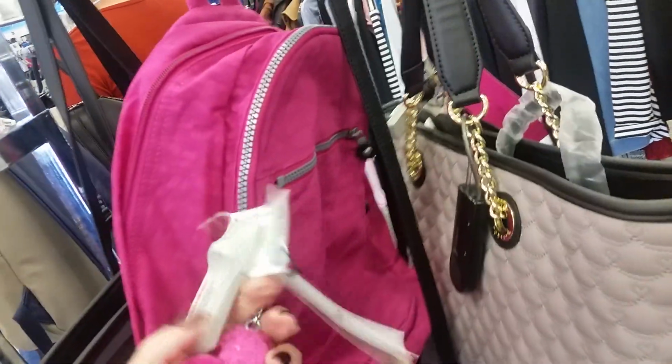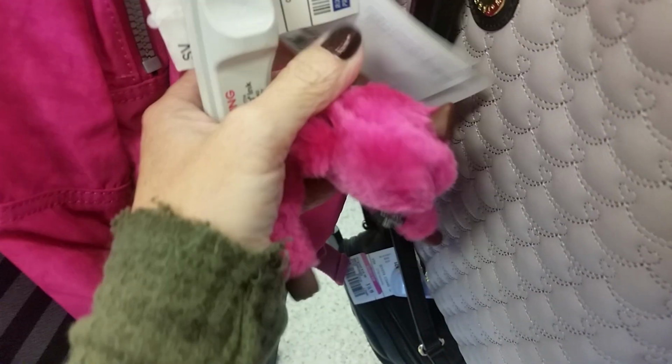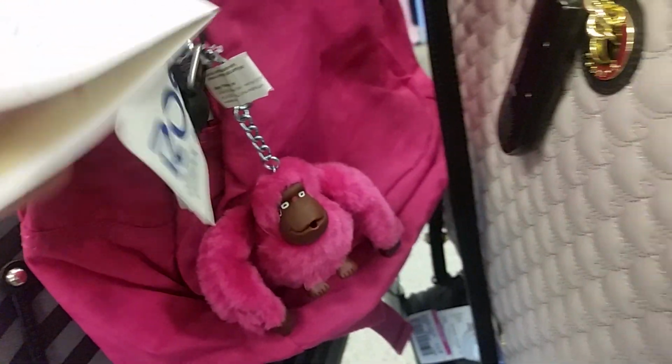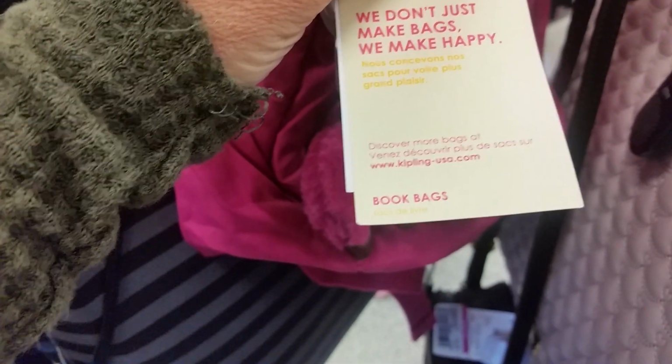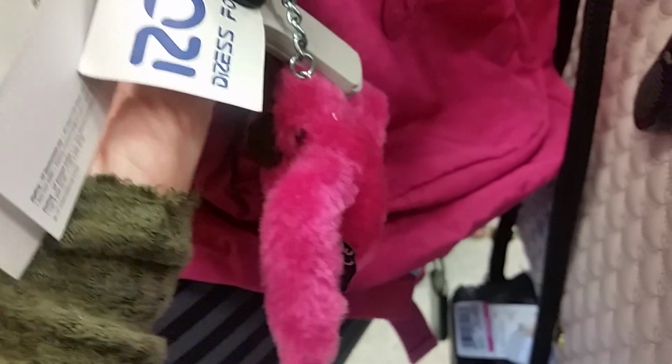Here is like the higher end things when you walk into Ross and they're on the rounders. A little hot pink Kipling backpack. Let's see what the monkey's name is. Does it say on here his little name? I don't know. Let's see. Berry Berry Challenger. I don't know what his name is. I think they have names, I'm not sure. Oh well. But that's cute. Little hot pink backpack. And Betsey. And this Perlina is really pretty too. The backpack. See?